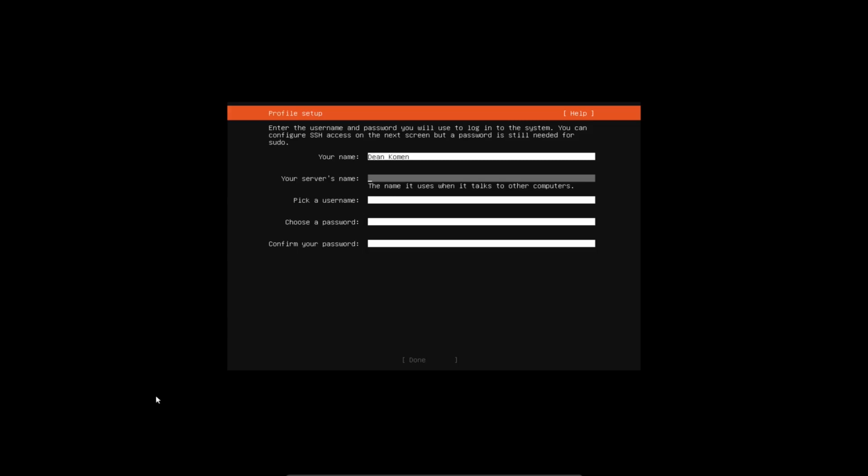This is not your .com domain, your .com full name. You can use it, but this is just your server's name. So I'm just going to say Ubuntu LTS. Then my username, when I log into the system, I'm just going to make it nice and short, Dean. And then your password, just my normal short password.